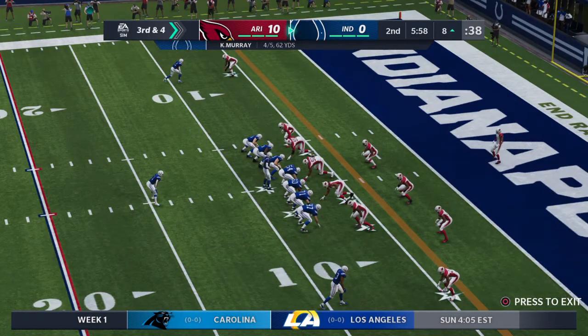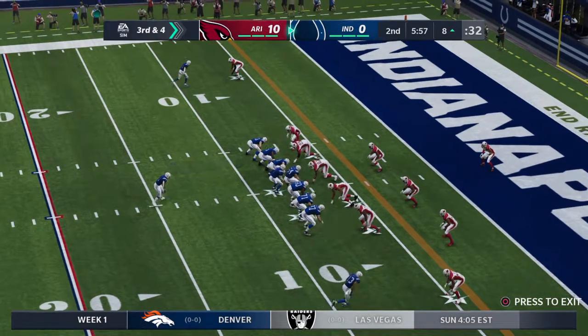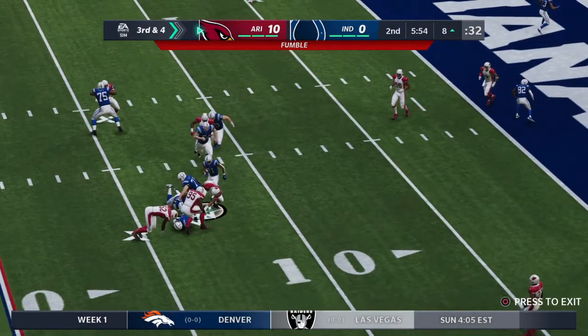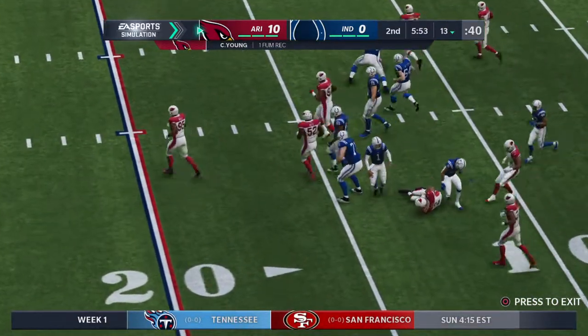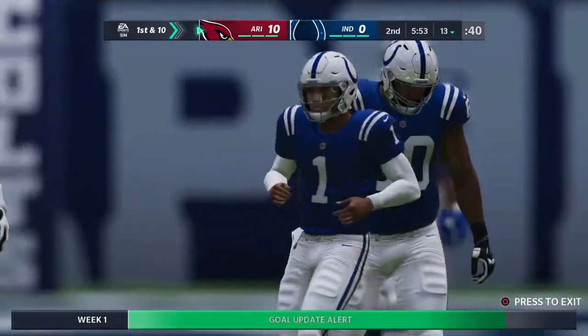Christian Kirk, the man he was looking for, and it's 3rd down. Incomplete. Brings up 3rd down and 4. Murray to air it out again. Murray has it knocked loose. Fumble. And the Cardinals have got it, going the other way. And a big turnover there as his guys will get the football back.